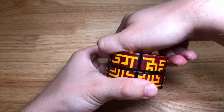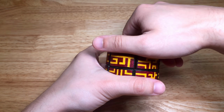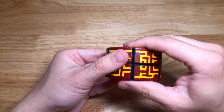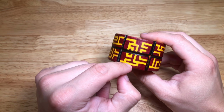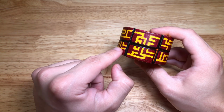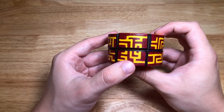This cube is already a little frustrating to align, and now you can imagine I'm trying to make sure I don't see the top and bottom layers. That doesn't make it any easier to align, so just bear with me a little bit. Okay, so what I failed to notice is that this is actually going the wrong way. The 2 needed to be on this side and the 1 on this side. That's fine, no biggie. Let's keep looking around the puzzle.